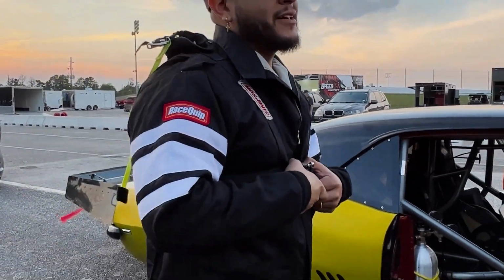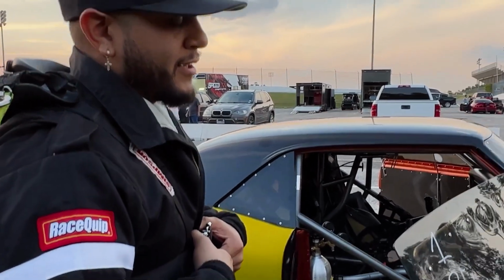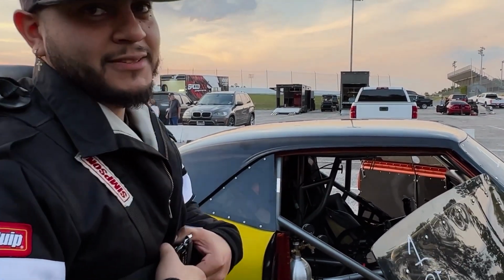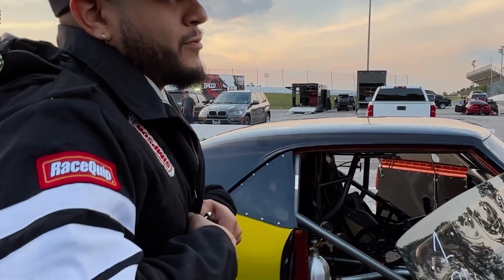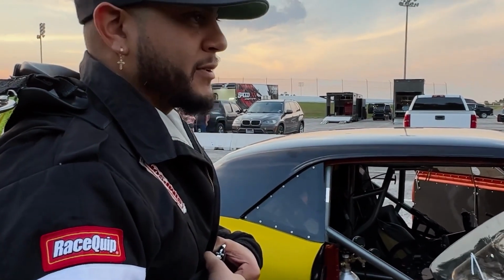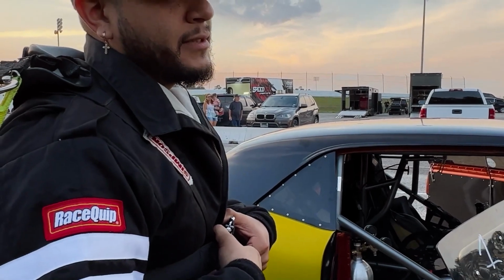Here at H&P on a Wednesday, private rental, and we brought the Camaro back out to hopefully get a little bit better. Like anything else, you gotta test. You want to be fast, you gotta test. There's just no way around it. There's no recipe. It's not cookie cutter. You know what I mean? So every build is different. So you just gotta come out, make passes, get data, get that seat time, baby.